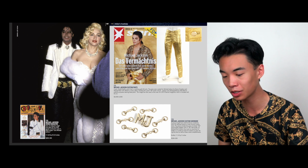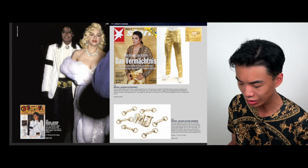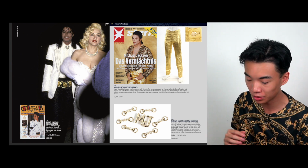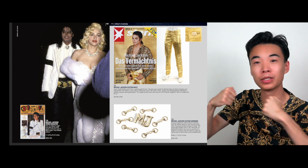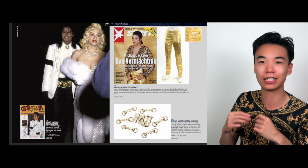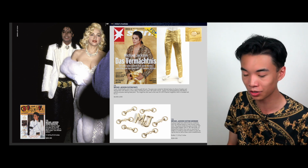Has MJ on the crotch button, and we've also got some custom MJ hardware made for Gucci. Now these Gucci custom hardware, if you've ever seen a horsebit loafer that Gucci sells, you have the horsebit on the top of the shoe, and this is really cool because it has the classic horsebit as well as the MJ logo in the center of it.